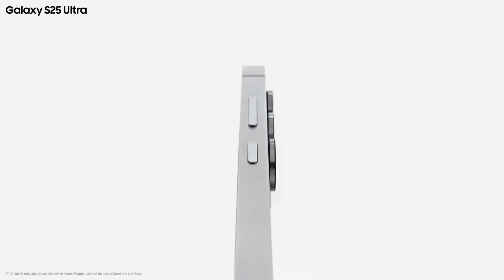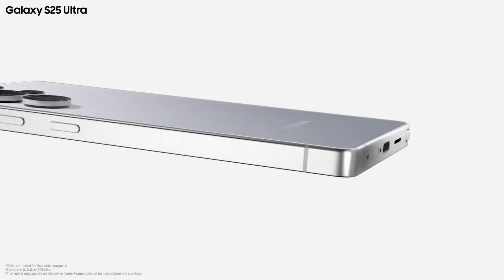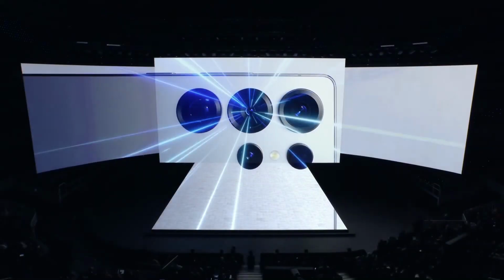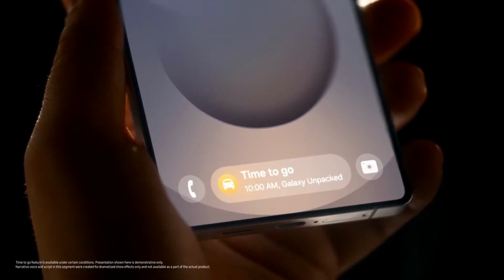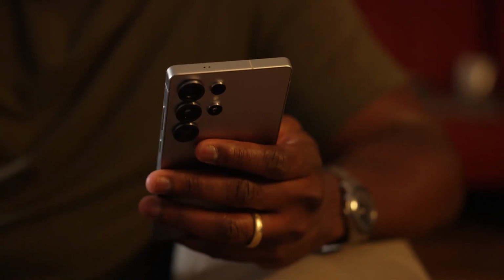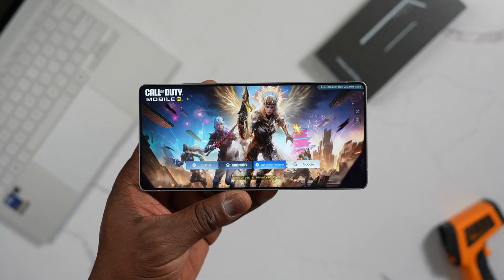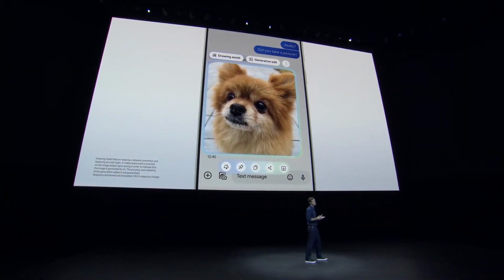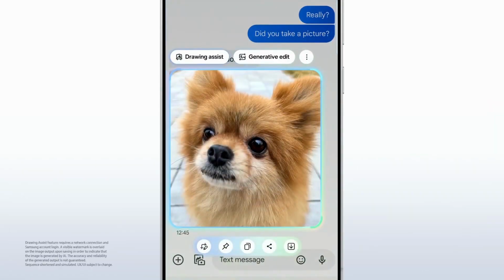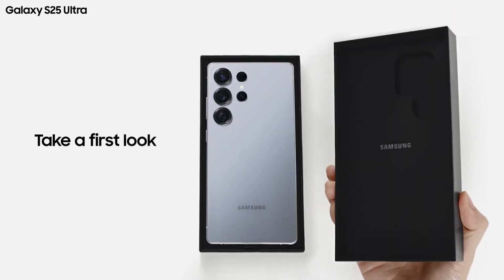Performance and hardware enhancements. In addition to camera innovations, the Galaxy S26 Ultra is expected to bring major performance improvements. As smartphone users demand faster processing speeds, better battery efficiency, and seamless multitasking, Samsung must rise to the challenge. Expected performance features. Dual-chip variants. Depending on the region, Samsung might offer models with Exynos or Snapdragon processors, ensuring optimal performance tailored to different markets.